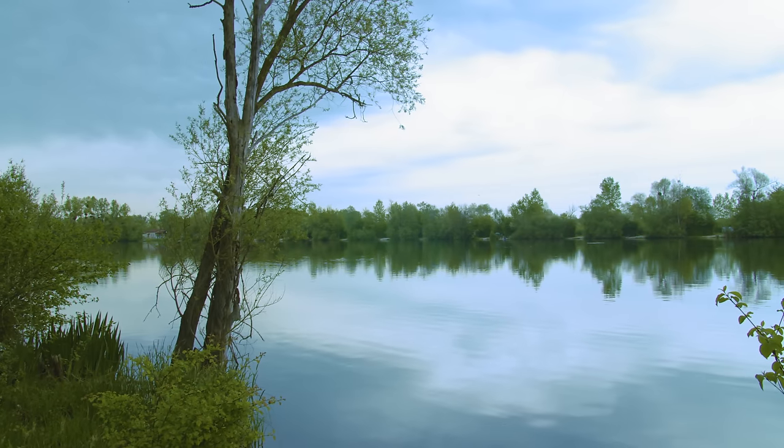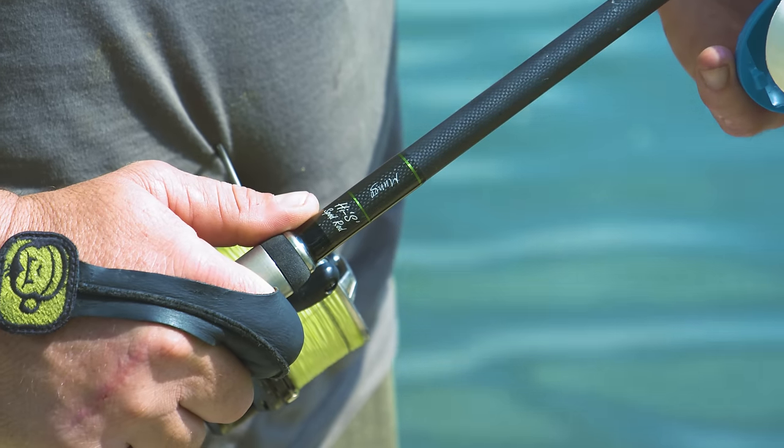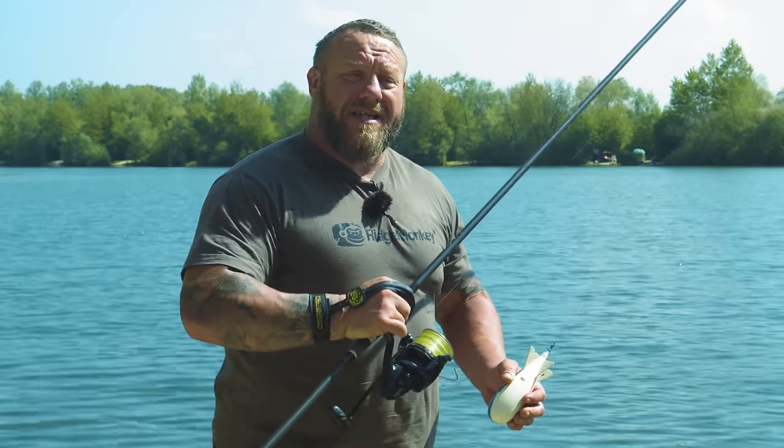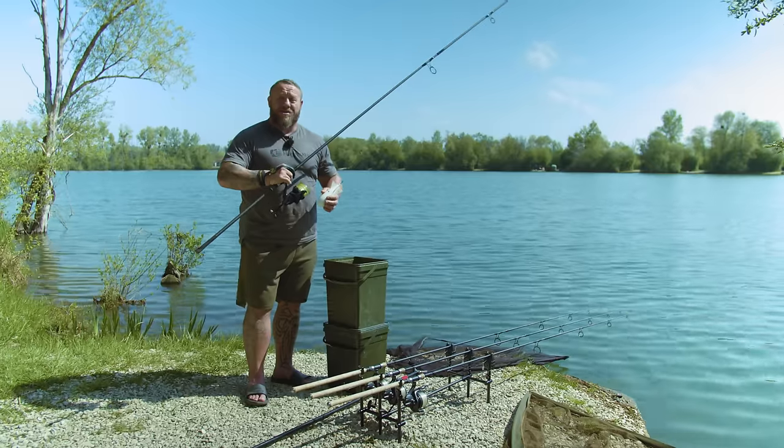When you're spotting, you do really need the right kit. I've got a Free Spirit spod rod, which is absolutely fantastic for this job. I can cast this 30 yards or I could cast it 200 yards. I actually tested it over a field and we were putting it over 200 yards. It's an absolute beast and it does the job perfectly.